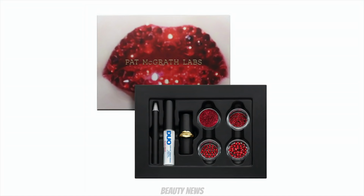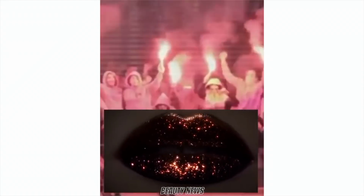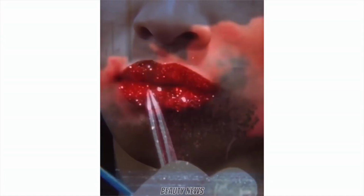So it is a way to recreate this sparkly, diamante-esque red lip, which, mind you, is gorgeous. Yes. But I'm not paying $75 US for little fake crystals to stick on my lips with lash glue. No. No, thank you.